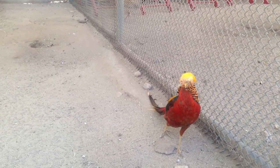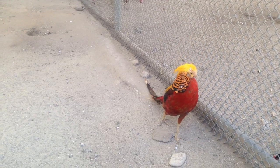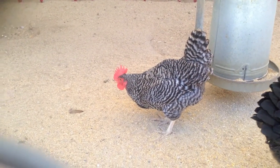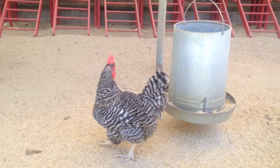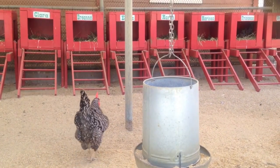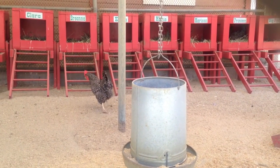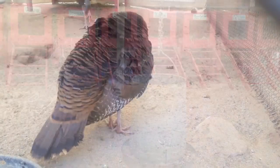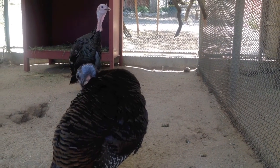Today we have a golden pheasant. That's a pretty bird, isn't it? Ta-da! Hi! Here we have roosters and some chickens. And what's really cool is that they all have their own names on their little huts. This is Daddy Ta-da's favorite, an Eastern wild turkey.